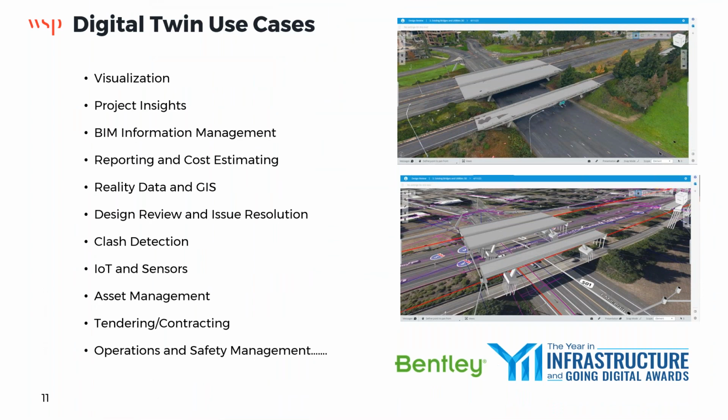There are a number of use cases for digital twins. What we'll show you, obviously what I showed you with the Chicago model, is visualization, but moving forward from visualization to being able to manage data and information, to provide reporting, the incorporation of reality data. In the pictures on the right, that is point cloud reality data around those bridge structures, and if I toggle that off, we start to see the actual BIM information, or model data.